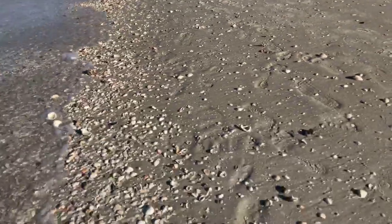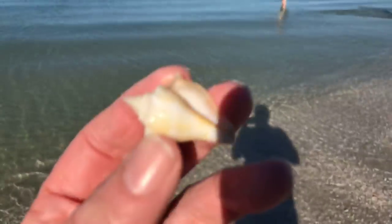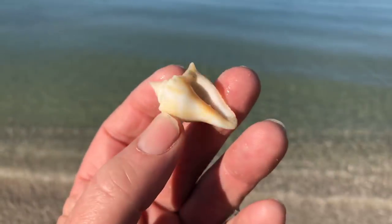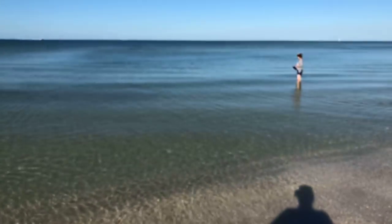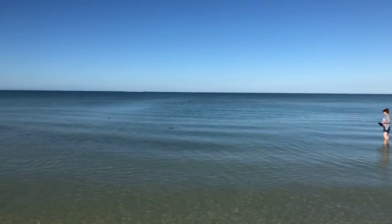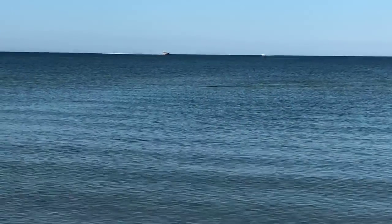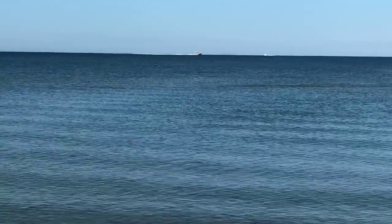Here's a little conch shell. Another little baby conch. There's a dolphin out there. There's two dolphins out here. Right straight out here. See if he comes up again.